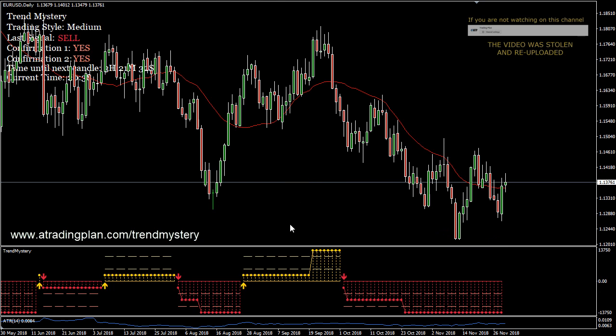Here's the thing. Let's talk about things. So the 20 period moving average, you can use it different ways. You can either use the slope of the moving average. As you can see, it starts to slope up, and that's a long for you. Sloping down is a trade in the opposite direction. You can use where price is in relation to the 20 period moving average.